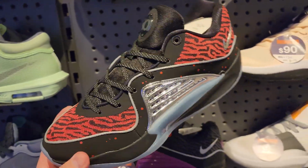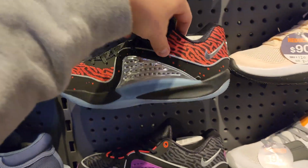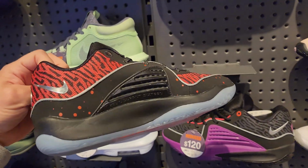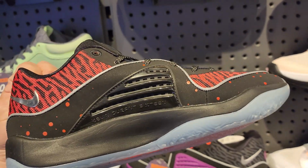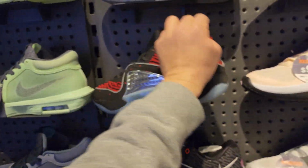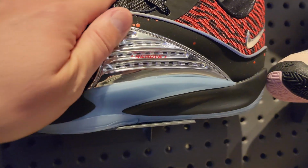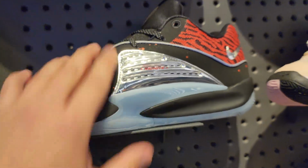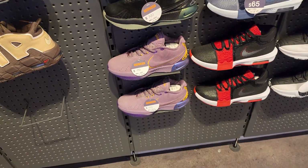KD16 colorway I've never seen before. Got a little chrome. I'm sure it's not real chrome, but got some faux chrome on it. $160. Like I said, I've never seen that colorway. So it's black in the medial side right there, and then got chrome on the lateral side. And it even has a little cover for the chrome. Keep it nice and clean. Then the LeBron's on sale almost everywhere now.